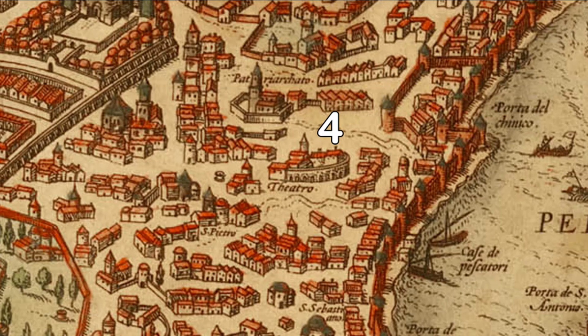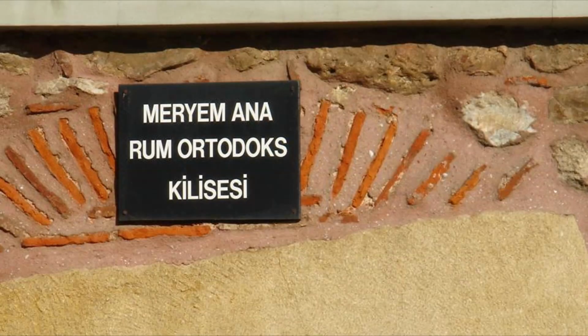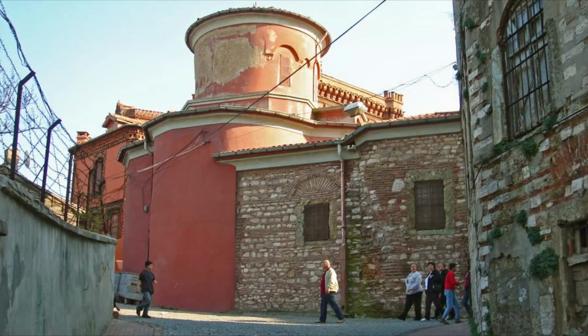According to the map, one of the oldest Orthodox churches in Istanbul, the Church of the Mother Mary, Mariam and Awe, also known as the Church of Saint Maria of the Mongols, stands on its site today. This church is located exactly where the amphitheater is depicted on the map, near the Constantinople Patriarchate and very close to the shore of the Golden Horn.